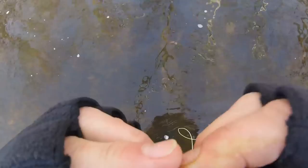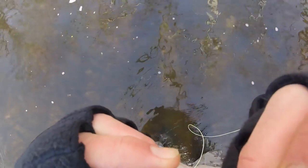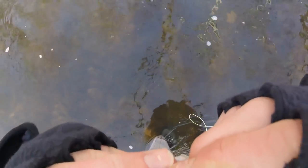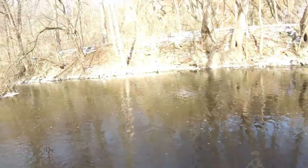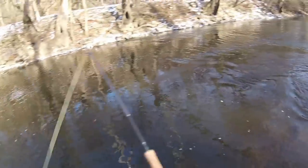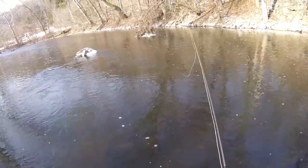Okay. And I got another knot up there. My thumb and my forefinger are numb, so it's hard to feel that stuff. Put my hands in my mittens, even though that's difficult to work with the line. So let's get up there, go after it, get the right setup.